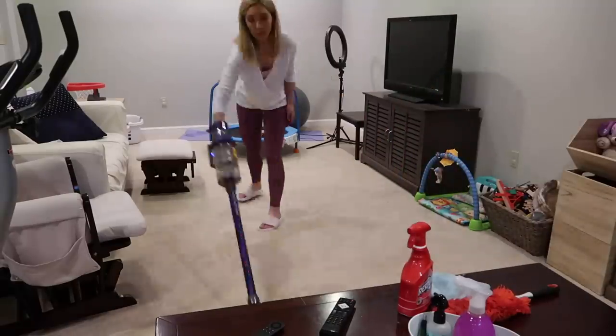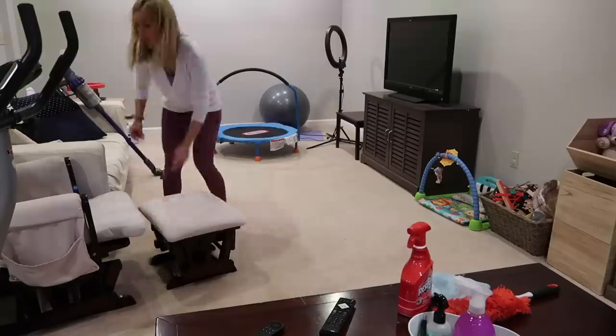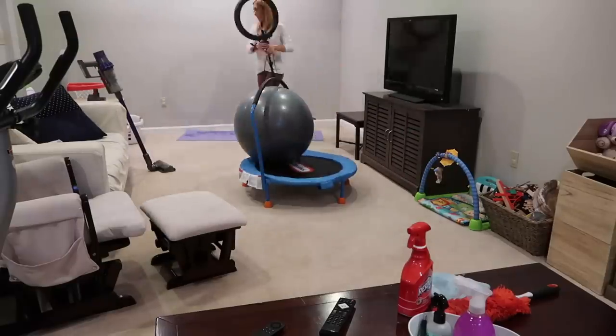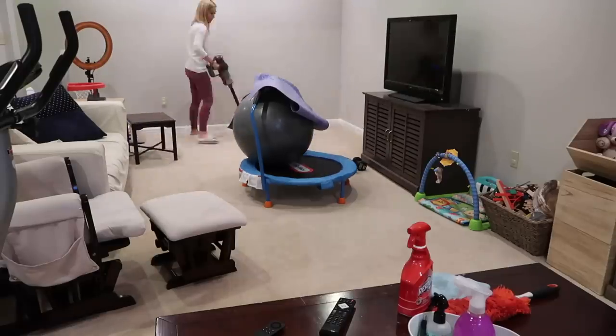Also vacuumed as I went down here today. There was a lot of stuff that I just had to shift around, especially the racetracks or some of the other toys. So I just tried to vacuum as I got to each section so that it all got a good sweep.